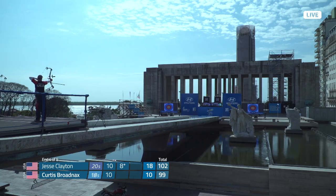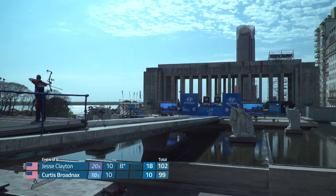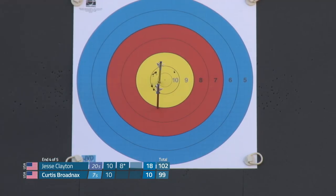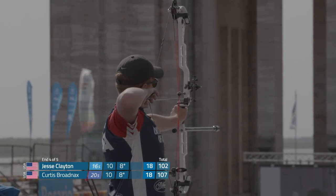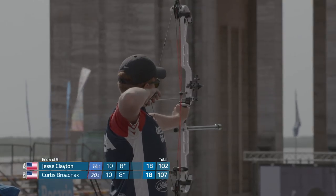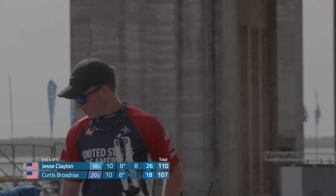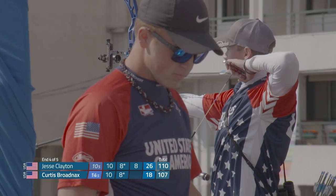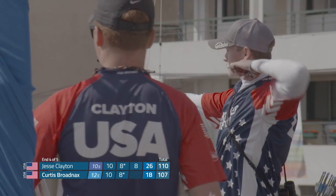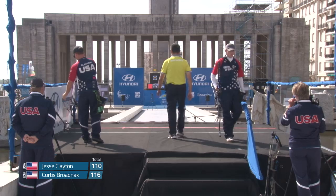Just got it at the top. They've given it an 8-star. And another 8-star. Very strange after all of these consistent 10s. And a little low on that arrow. Oh. Wasn't happy with that one. No, tried to save it. This could be nerves factoring in. Just at the bottom of the 10 there.